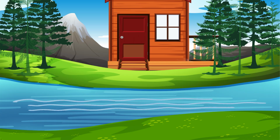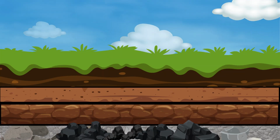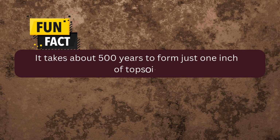Soil is also important for the environment. It helps clean our water by filtering out pollutants. It stores carbon, which helps fight climate change. Soil provides a home for billions of tiny organisms that keep our planet healthy. Here's a fun fact. It takes about 500 years to form just 1 inch of topsoil. That's why it's so important to take care of our soil.